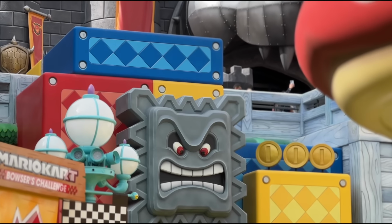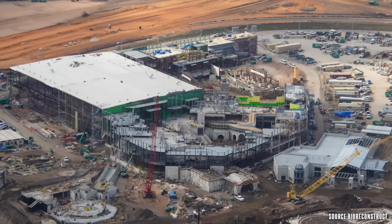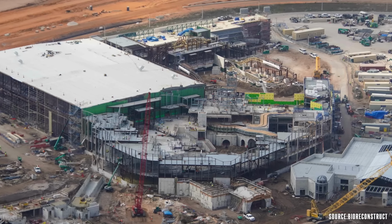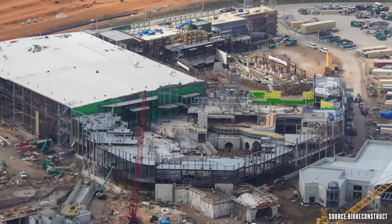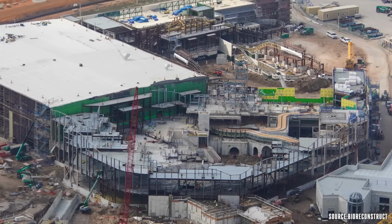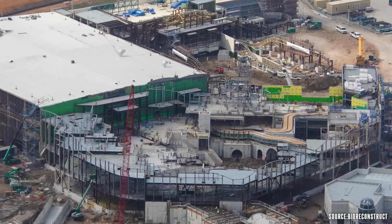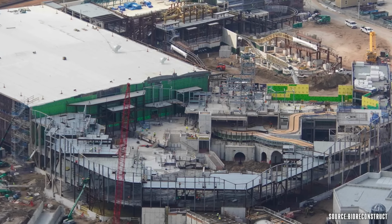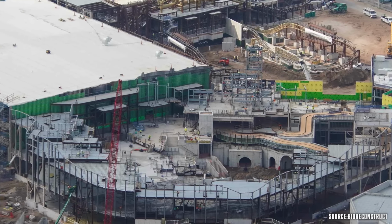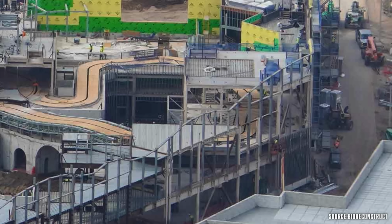But right next to it in Epic Universe is, of course, Super Nintendo World. And Super Nintendo World, as far as visibly, still looks like it's at a standstill. There's some construction workers on site working on different things. You can see that there's a lot of groundwork going on at the bottom where the entrance to the Yoshi attraction will be, but really no major progress has been made with Super Nintendo World, as we reported with previous updates in the past couple weeks. You can see a little bit of that indoor show scene for the Yoshi Omnimover attraction, but no notable figures in there quite yet.